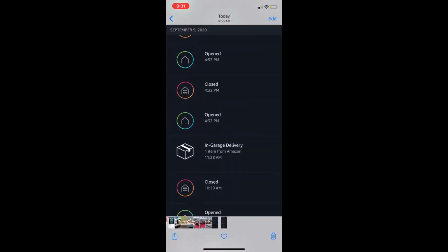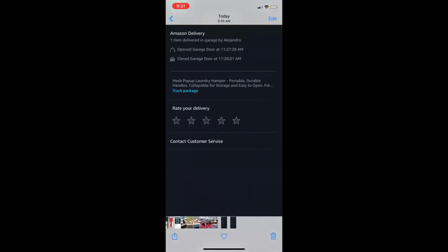So this was back from September 9th, my last in-garage delivery. It shows up right here so that you can go and see. And then if you click on it, this is the screen that you see. Amazon delivery opened at 11:27:28, closed at 11:28. So about 30 seconds on the dot. This is what was delivered. I can go and rate it.